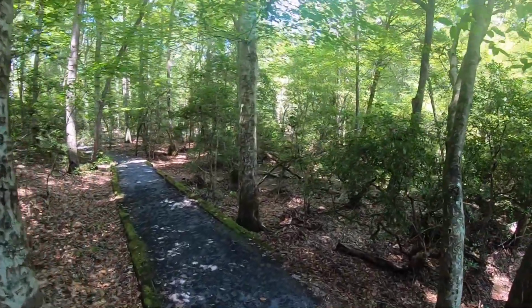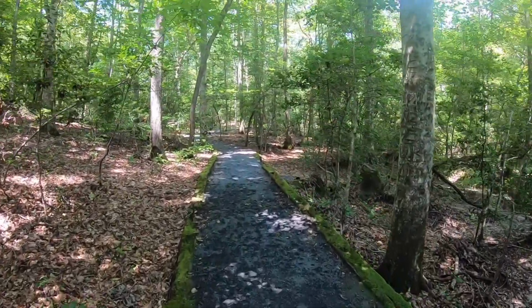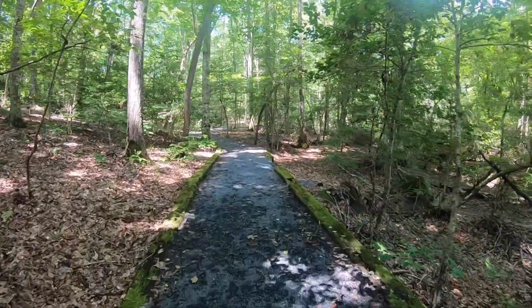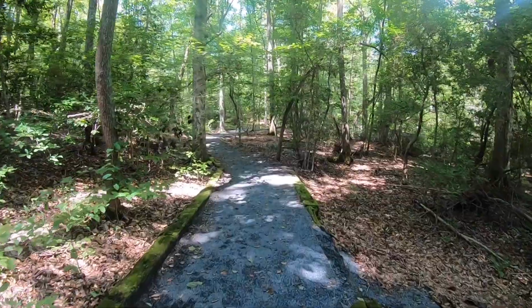The Pisgah Covered Bridge is one of only two remaining covered bridges in North Carolina. At one time, there were more than 12,000 covered bridges in the United States. Today, there are less than 1,000.